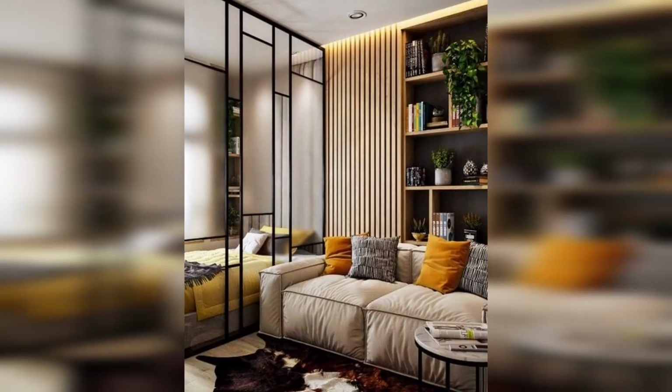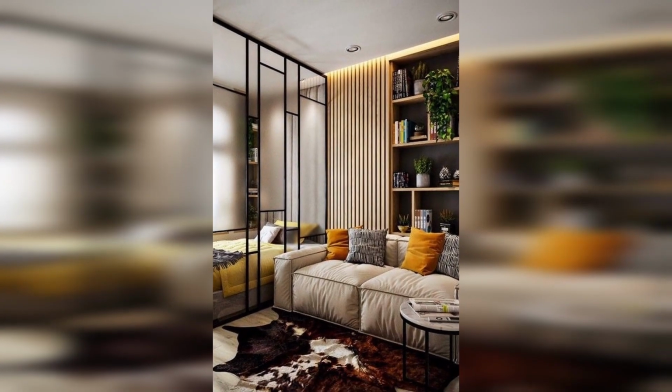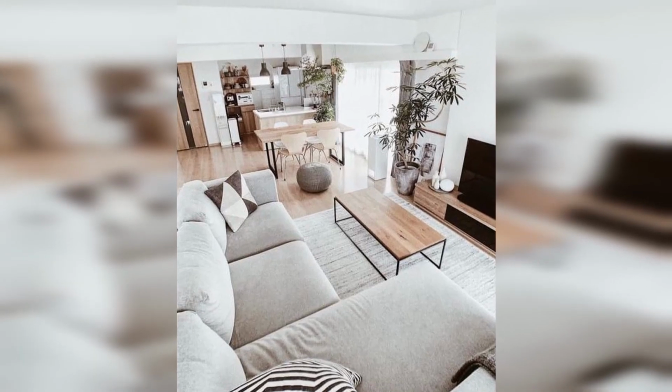Whether you're figuring out how to put a personal spin on your new studio apartment or need some guidance on making the best use of a not so spacious house, these are the tips for decorating a small space and making your home shine. So, let's get started.